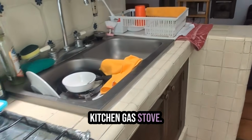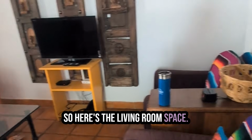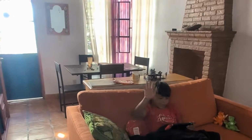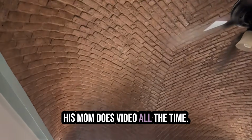Kitchen, gas stove. Yes, we've been cooking. So here's the living room space. It's a small little casita. Wave, Sebastian. All right. He's used to this. His mom does video all the time.